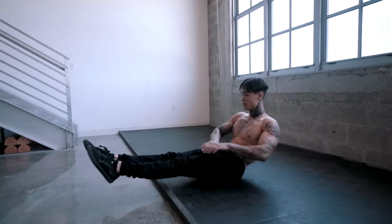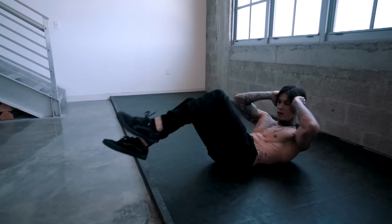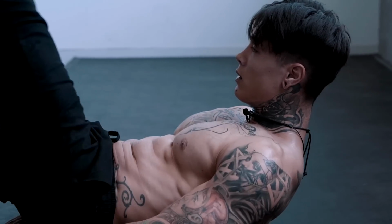As you can see, I'm dripping in sweat. Go ahead and take a 2-minute rest, and then you have 3 more rounds to go. And you would have completed the workout routine and part 3 of the how to get 6-pack abs series.